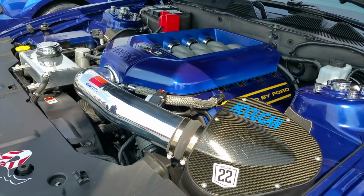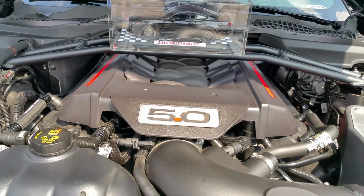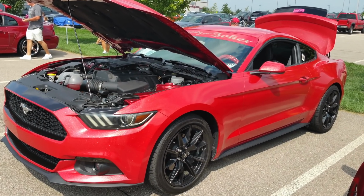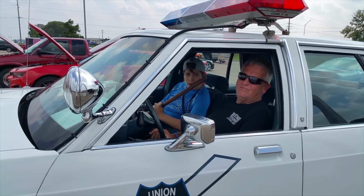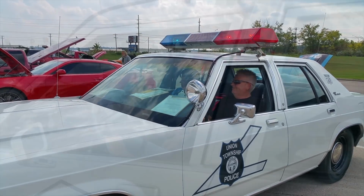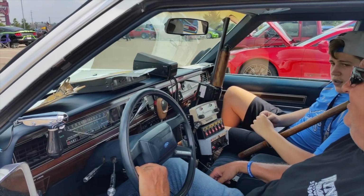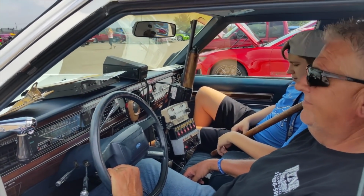This says stop and tip it. How you doing? Do the lights work? Can you turn them on? Awesome. They got the radios and everything. Oh yeah. Shotgun. Nice.